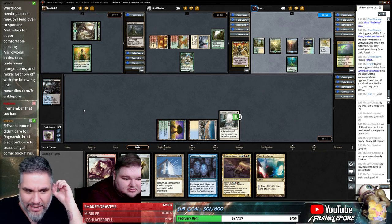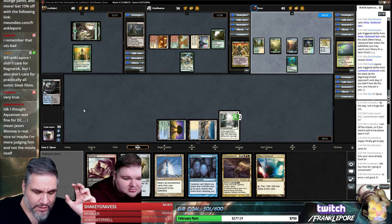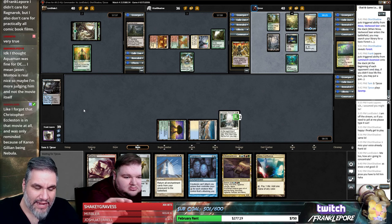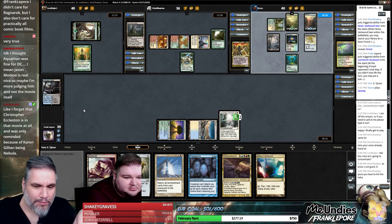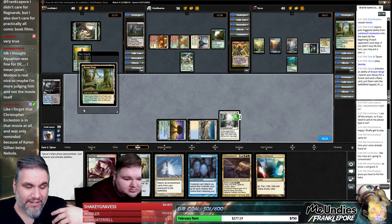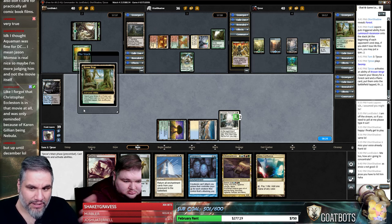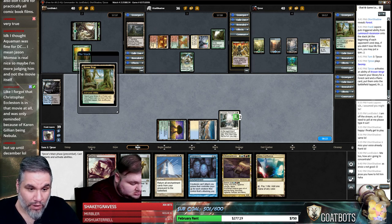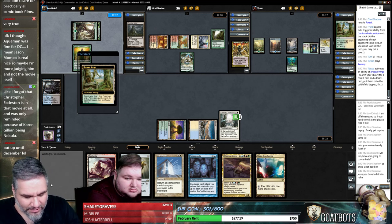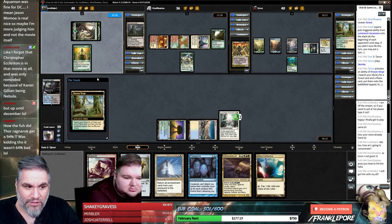Right, so no, but you say I didn't care for Ragnarok, but I also don't care for practically all comic book movies, and that's totally fine. But there's a difference between not caring for a movie and saying it's a bad movie. A lot of people don't know how to make that distinction. They think if they don't like something that it's bad, and that's not how that goes. I don't prefer some horror movies, right? But I can still acknowledge that they're well-made and they're quality films. Just because I don't like them or they're not for me does not mean they are bad movies.